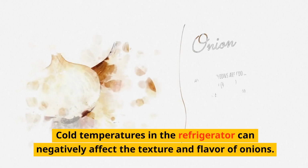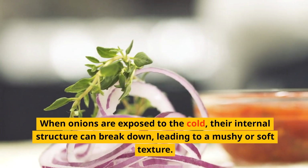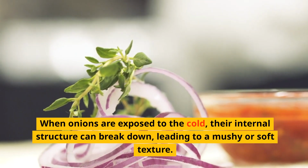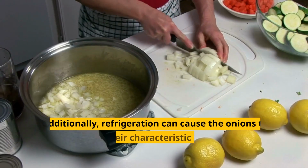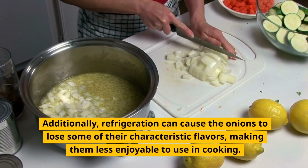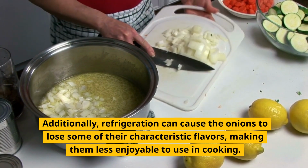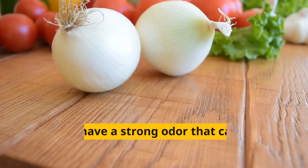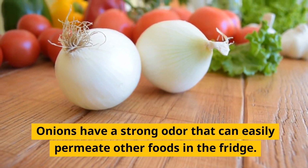Cold temperatures in the refrigerator can negatively affect the texture and flavor of onions. When onions are exposed to the cold, their internal structure can break down, leading to a mushy or soft texture. Additionally, refrigeration can cause the onions to lose some of their characteristic flavors, making them less enjoyable to use in cooking. Onions have a strong odor that can easily permeate other foods in the fridge.